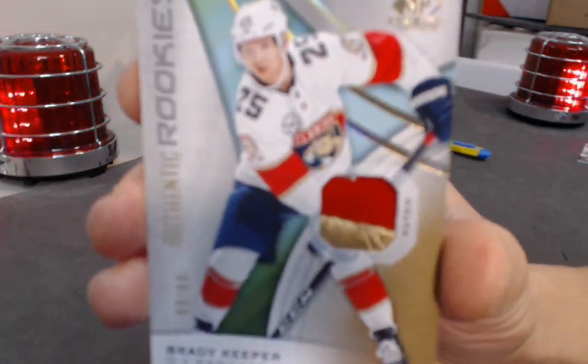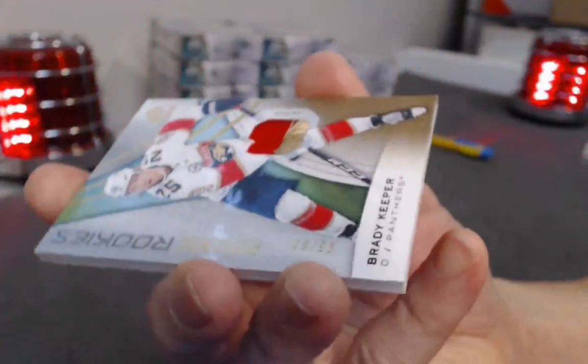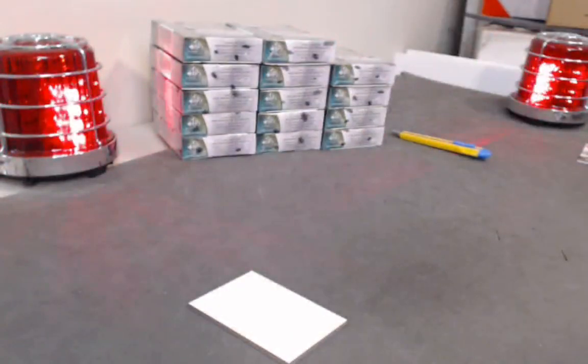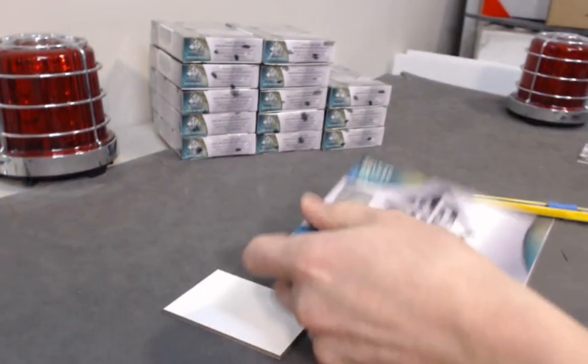Some loose threads. Threading is so thick that it's 3D. Sticking out. Right at you. We'll just leave that as is. Nice hit, Keeper. That's a keeper.